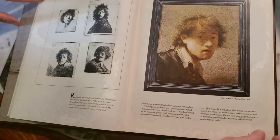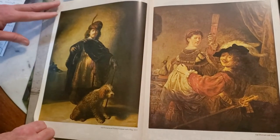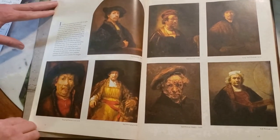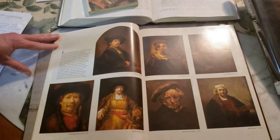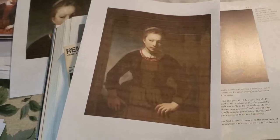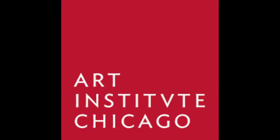Besides the quality of his painting, it's just the psychological depth that he used when he examined his subjects and he examined himself. He was famous for self-portraits, and they're all through his life, from the time he was a very young man until just before he died. Here he is as an old man. I did see the painting in the flesh, or in the oil, for that matter. It is held in the Art Institute of Chicago, and I saw that several years ago.